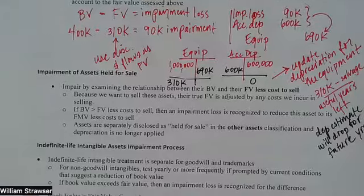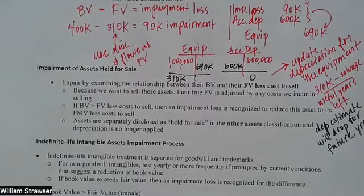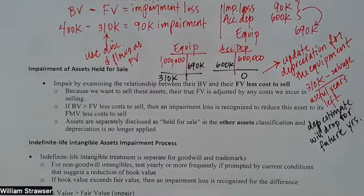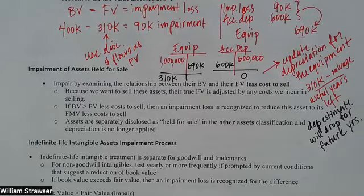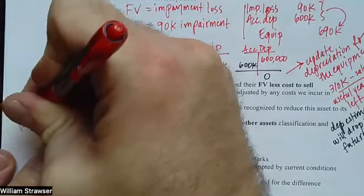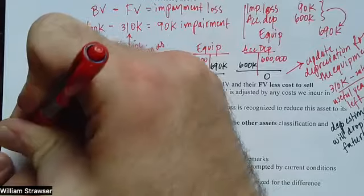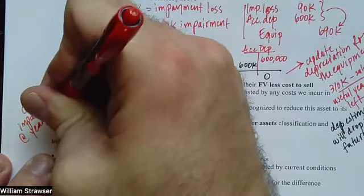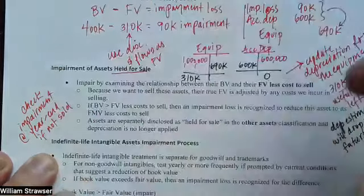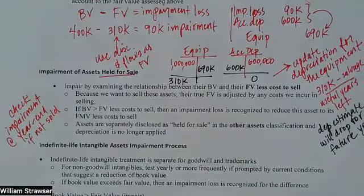It changes. Let's talk a little bit about how it changes for assets held for sale. When assets are held for sale, the only real change that occurs, well, actually, I'm sorry, I should back up. There's two things. If an asset is held for sale, we check impairment at year end, if not sold. So we need to check for the impairment.